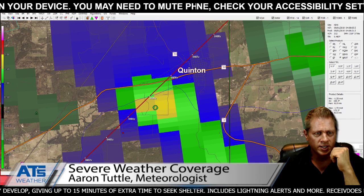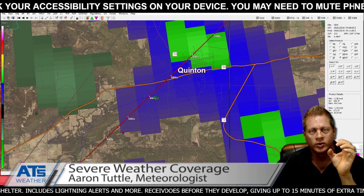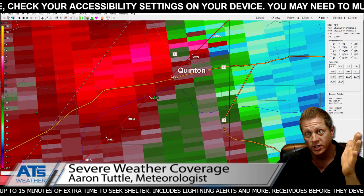So you can even look at the rotation strength. This is the rotation track strength. You see the yellow indicates stronger mesocyclone rotation. And I'm going to show you the next frame and how that goes from the yellow to a green, which means it drops down in intensity. Because it had been going like this and then with this, it means it was done. It became elevated off the boundary and it's done. So good, which is really good because it went right over Quentin.